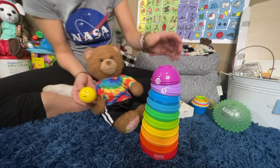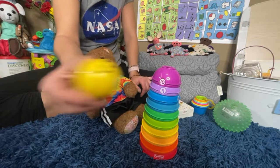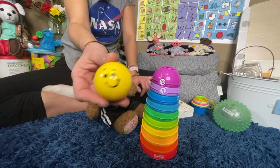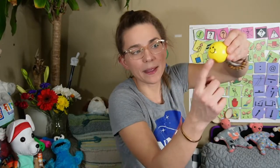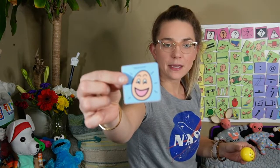And look. There was a ball. There was a ball inside. Shake, shake, shake. And look. There's a smiley face. See? There's a happy face. Here, see? That's a happy face. It's a smile. Happy. See? Here's a picture. Happy?